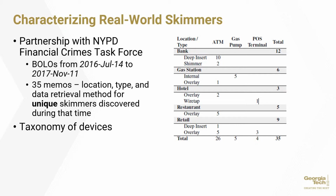To measure the problem, the authors partnered with the New York Police Department Financial Crimes Task Force, who gave them their BOLO set. A BOLO is a memo to other officers or departments to let them know what's been found in the field so that they can recognize it if they see it. What these BOLOs represent are 35 unique skimmers that were found in New York City over a 16-month period. This includes location, type, and data retrieval method for the devices.